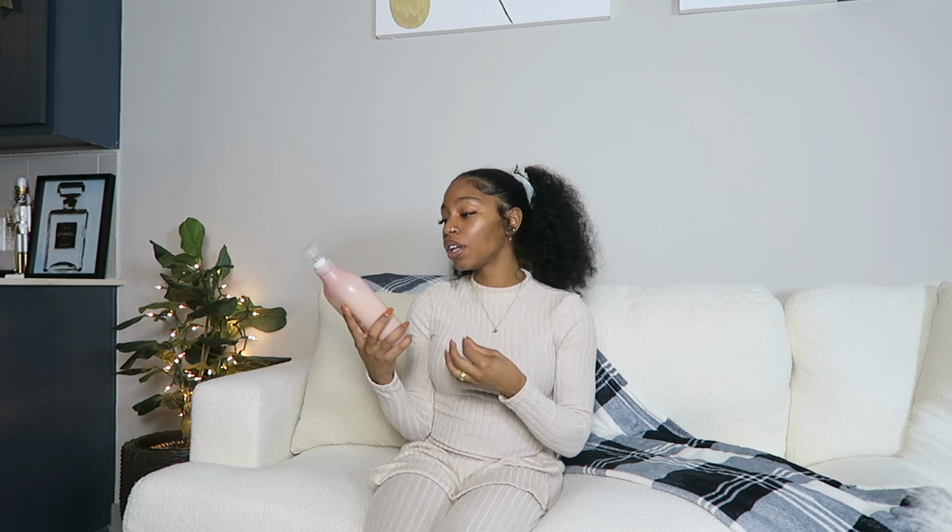But the smell, what is the smell called, y'all? I cannot pronounce it. I say peony. I think it's just Pony or Penny, one of those, but I love that scent even in a candle. It's so feminine and soft. Like, I love it so much.